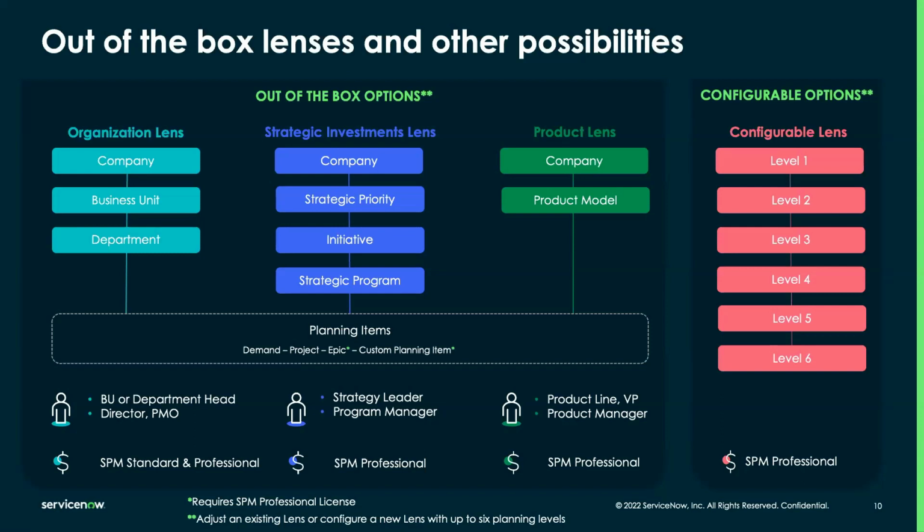Someone asked about some agile stories, or maybe you want to have your safe epics and your agile epics separated. There's a variety of different ways that you can do that. You can bring in features, anything of that sort. Okay, and then I do want to call out the configurable lens. So you can make your own lenses or modify the existing ones. You have a maximum of 6 levels that you can work with. Okay, so this is an outline of the out-of-the-box lenses. And we are planning to add additional lenses or even add additional kind of out-of-the-box hierarchy levels of these lenses over time. So stay tuned for future releases.